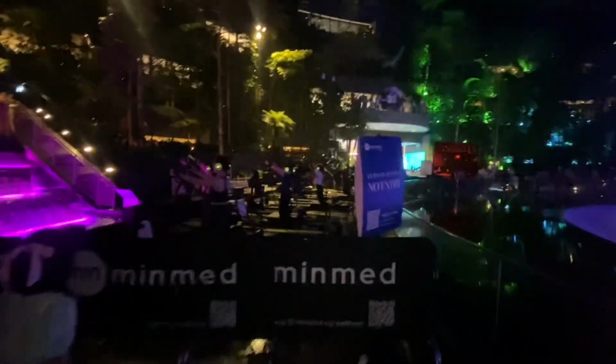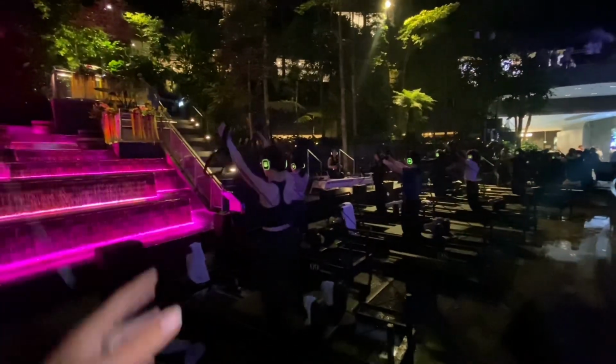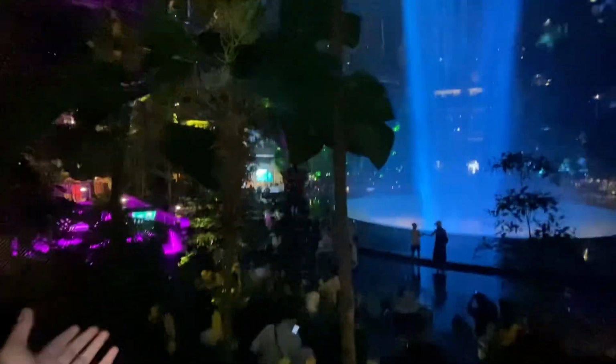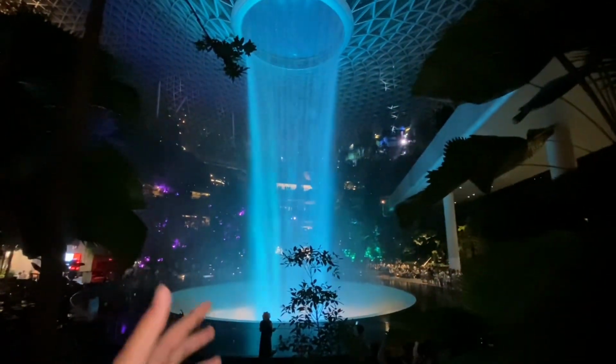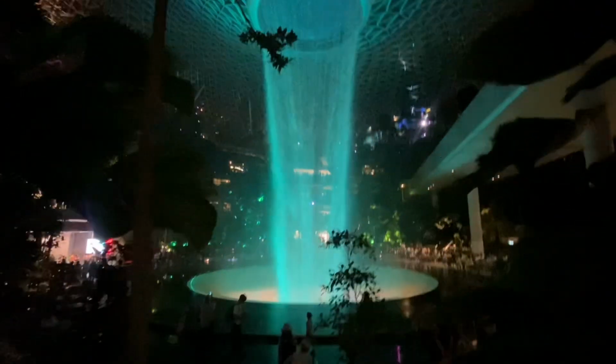And over here, it looks like there's some sort of class going on. I don't know what they're doing, but they have headphones and some sort of yoga, I don't know, some sort of athletic thing. And if you would like, you could just join the rest of the tourists and take a seat over here. Everywhere, all around the Jewel, people are just sitting, relaxing, and enjoying the atmosphere. And right now there's a little bit of a light show going on, turning from blue to red, yellow, different colors.